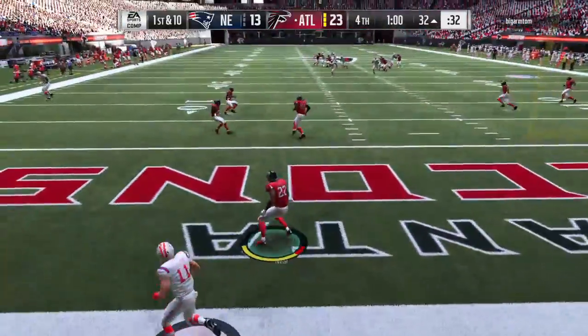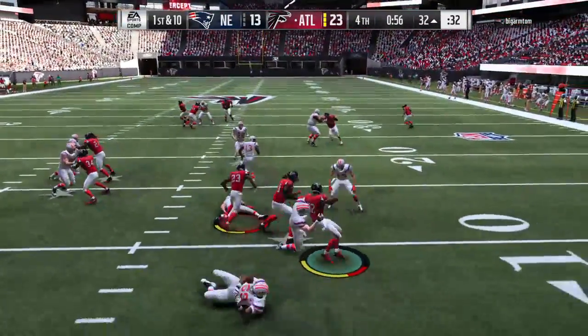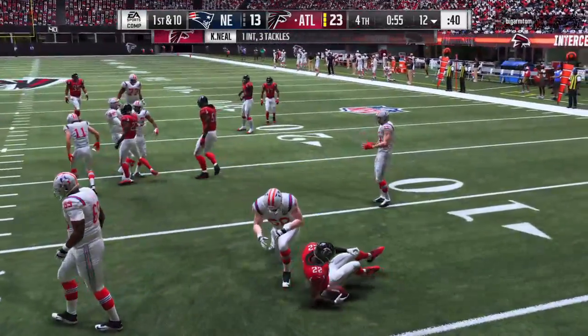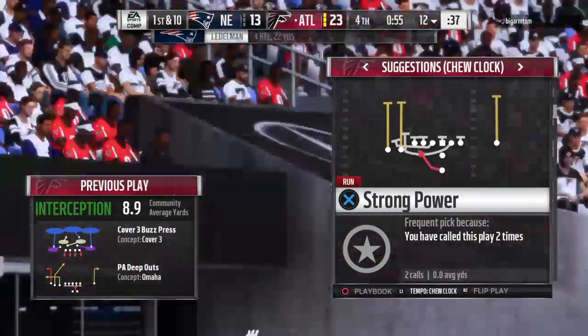And this is intercepted, and that should do it. Picked up by Keanu Neal. And a great return as they're finally able to take him down. Edelman was the intended target.